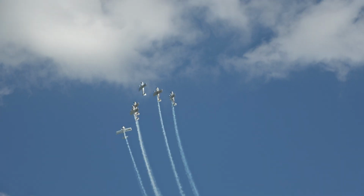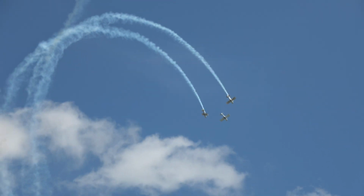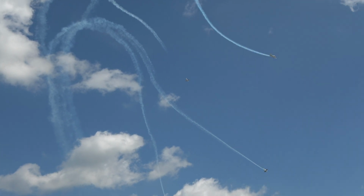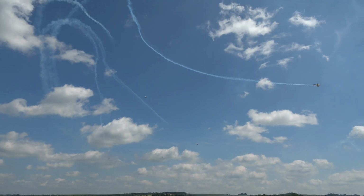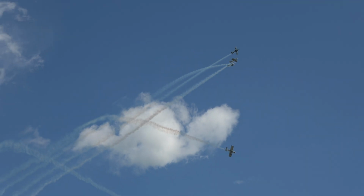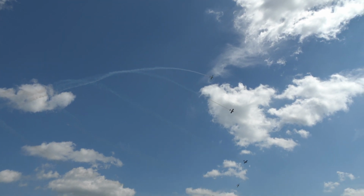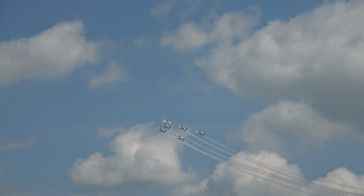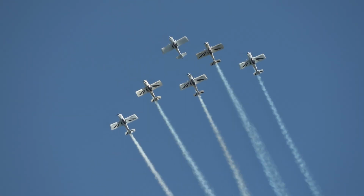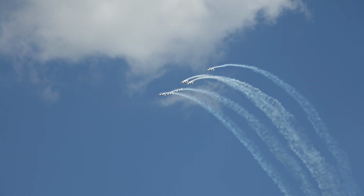4 and 5 are about to break, and this is the vertical split. Numbers 1, 2 and 3 heading out away from us. Rolling left, and it's time for their final Delta downward bomb burst.